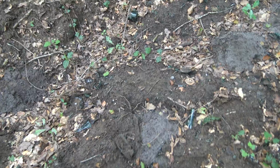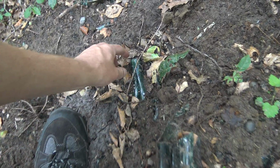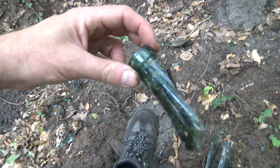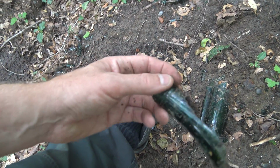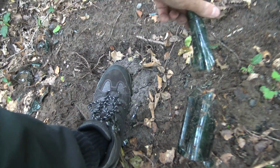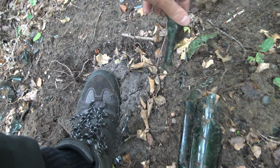But they're all smashed to bits. This is the bottom, but you've got a top here, and I can see why he called it a wine bottle. I have my gloves, by the way, so yeah, it would be right there.